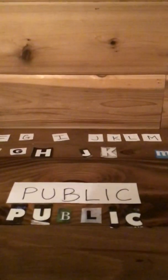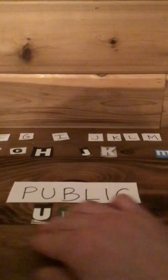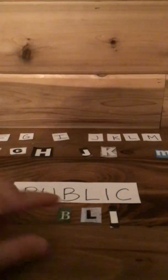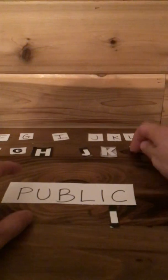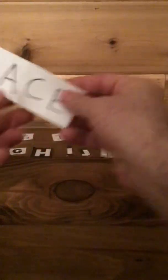I know I like to go for walks in public. We like to play our sports in public. We go grocery shopping in public. Things I don't do in public is take off my clothes. That would not be appropriate. That's something I do in private. Brushing my teeth, I don't do that in public. Right? Okay, and our final word is the word place.